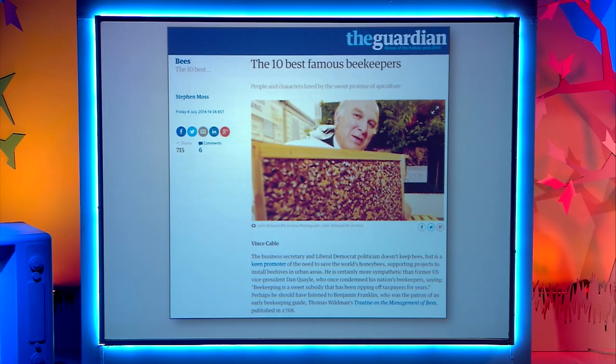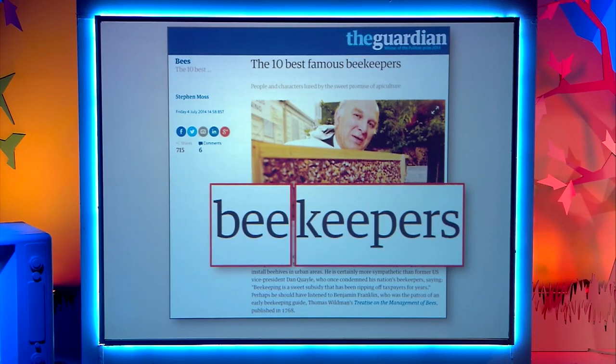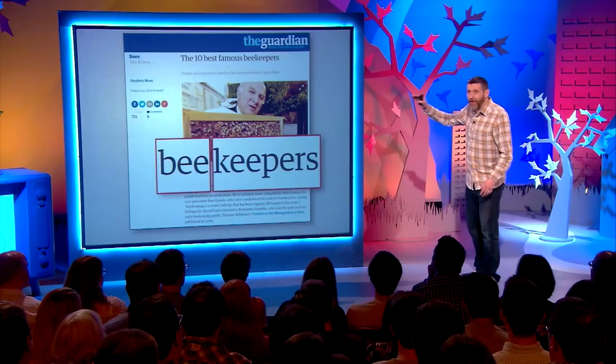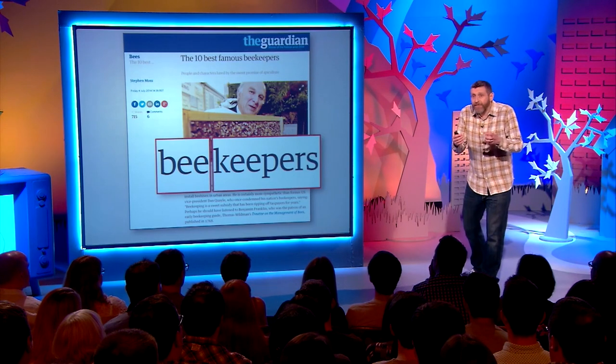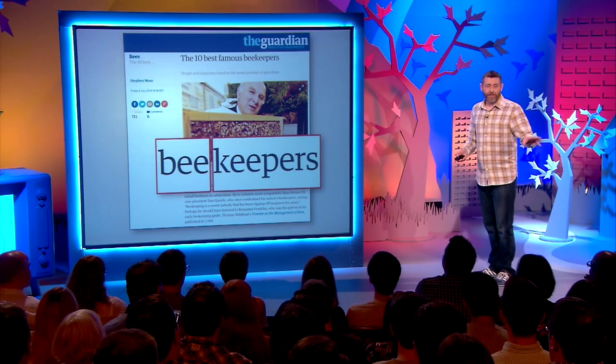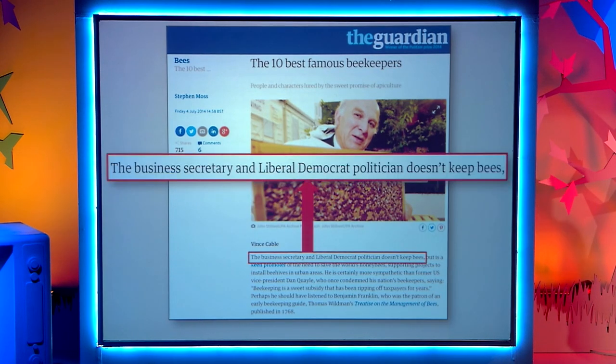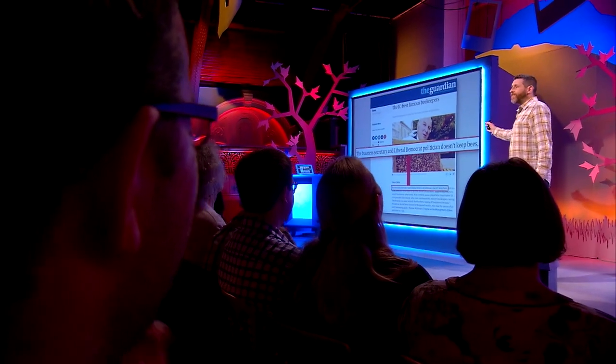As you can see, The Guardian have handily compiled a list of the top 10 best famous beekeepers. I'm sure we can all agree as a group that a beekeeper is someone who keeps bees. So surely a list of the 10 best famous beekeepers ought to be the 10 best people who are famous and who keep bees. Correct? Yeah. Right. Number one on the list, you can see his face there, is Vince Cable, who at the time was still an MP. This is the first sentence of the article. The business secretary and Liberal Democrat politician doesn't keep bees. He's number one in your list of top 10 best famous beekeepers.